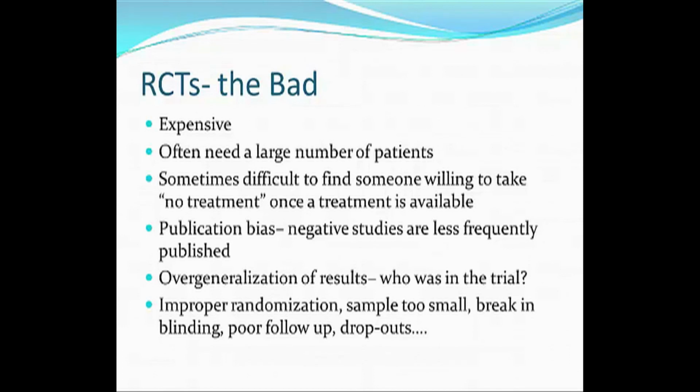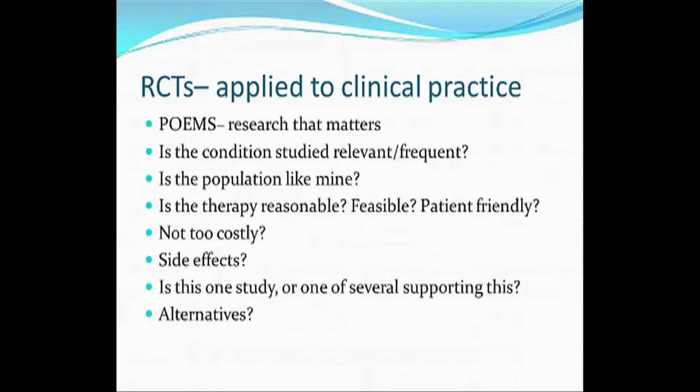And finally, there could be improper randomization. The sample could be too small. Maybe they broke the blinding. Maybe there's dropouts, etc. So once you have these and once they're well done, you apply them to your practice, and they turn into patient-oriented evidence that matters.